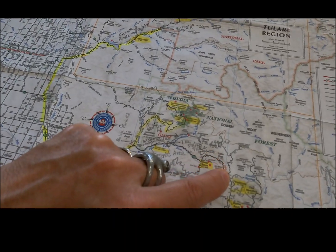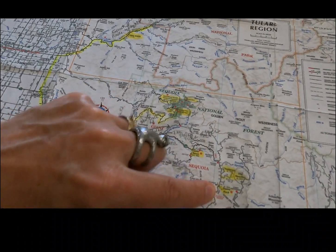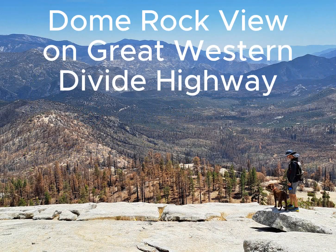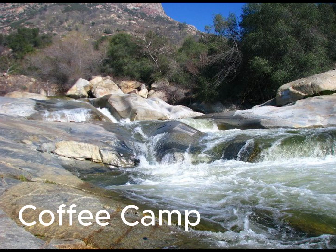So if you keep going up that way, you'll get to Ponderosa, which is the Great Western Divide Highway. There are a few hikes up in the Ponderosa area, but I haven't been there since the fires. I'll make an update video after we check them out.